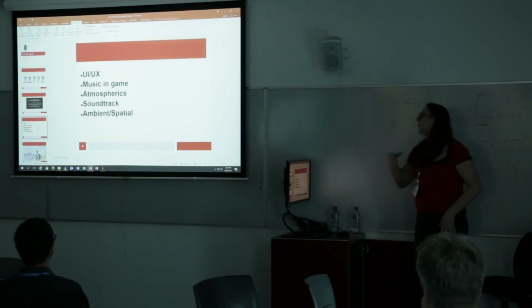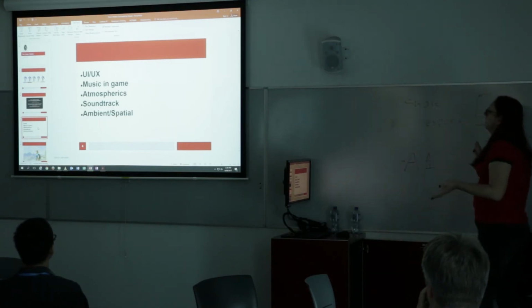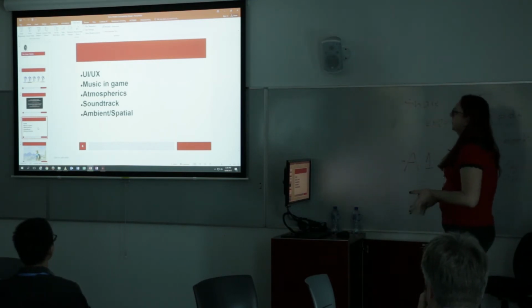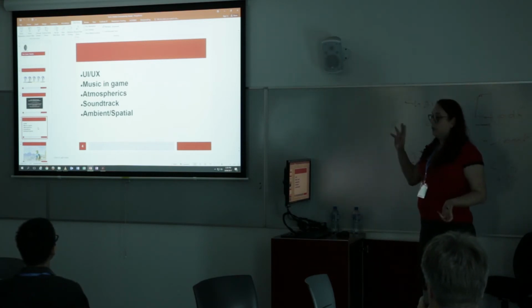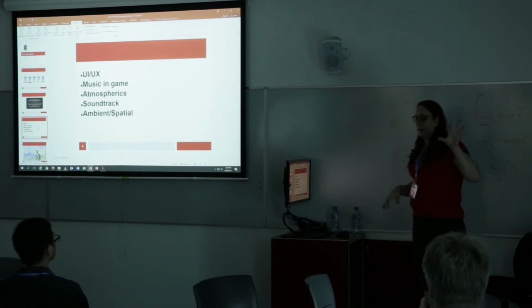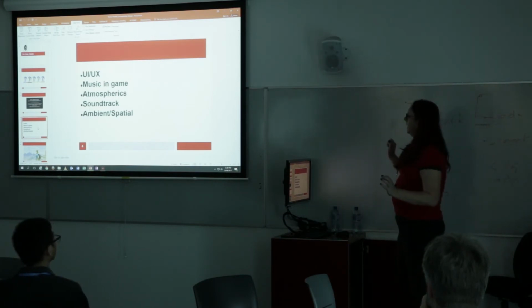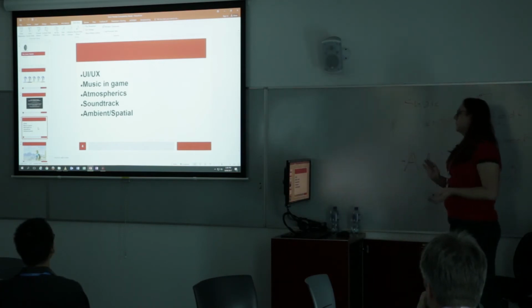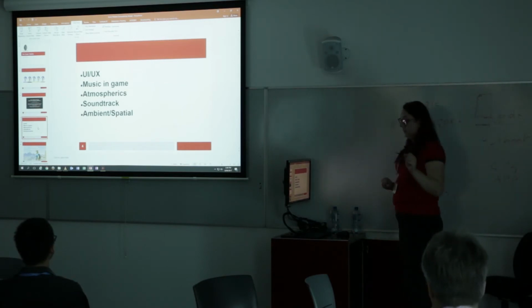But when I talk about it being the sum of all the sounds in there, it's your in-game music, atmospheric soundtrack, the ambient spatial stuff, and UI UX importantly. So all that user interaction stuff. You can refine that audio much quicker and work out what works and what doesn't. That's the most important thing, is working out what doesn't.